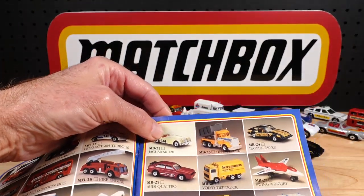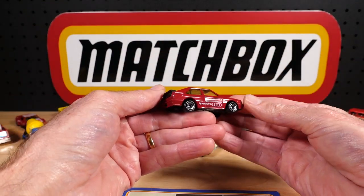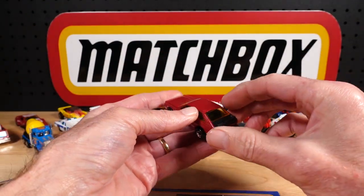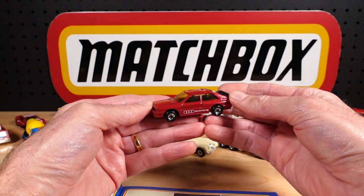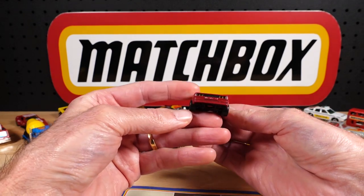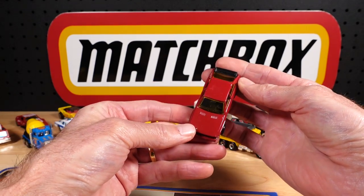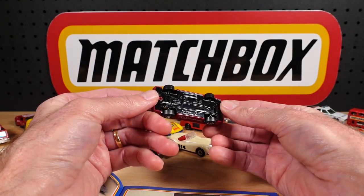Number 25 is the Audi Quattro. Next row. That's a beauty. No lifting hatch on this one like the Supra, which is coming up sooner or later. As I scan the mess around me, amber headlights, same as the windshield, and metal base.